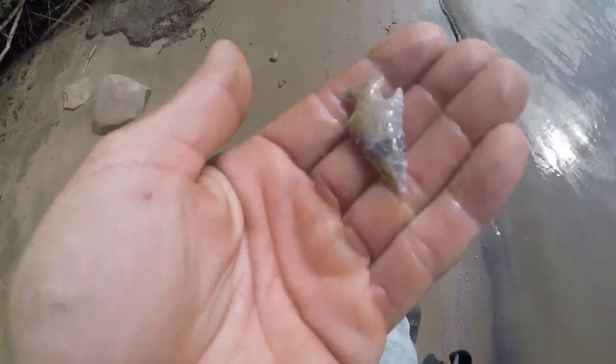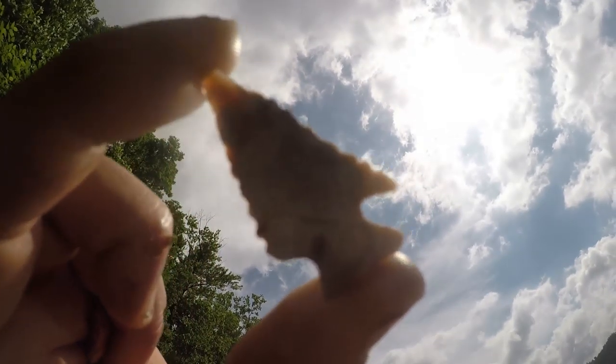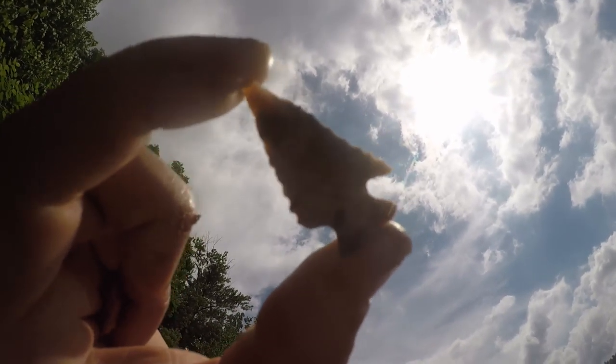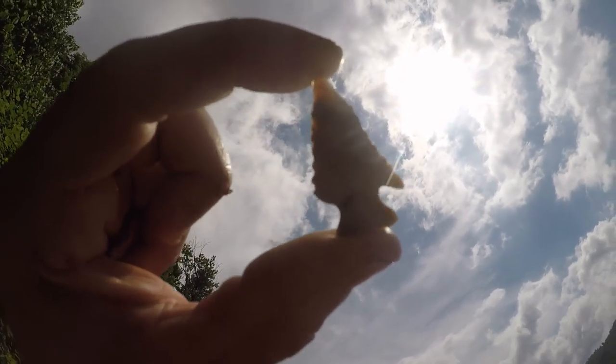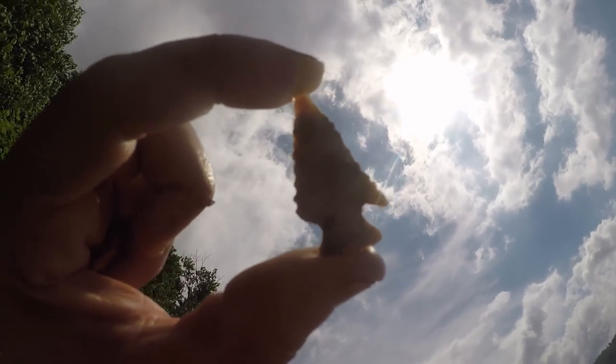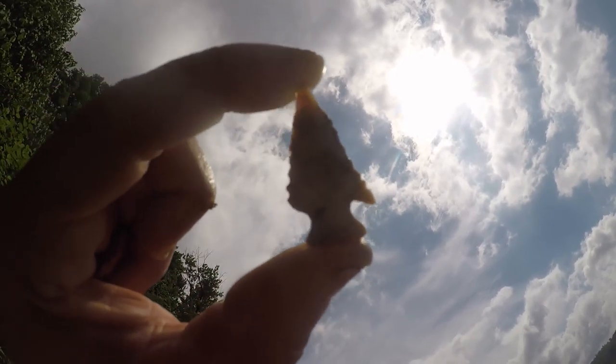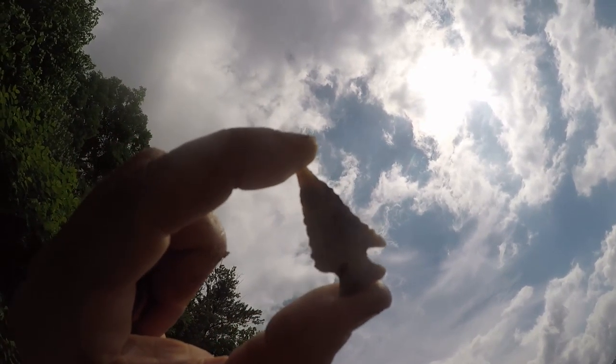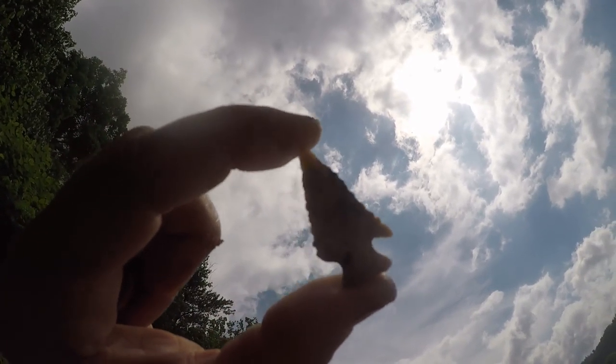All right, later. All right, to give you a shot of that, you should be able to see that translucent tip and the ear and how nice this material is. I don't know that it is Flint Ridge. I think it might be some kind of river cobble agate. Might be Flint Ridge though, but man, the base and the notches are polished smooth. Polished smooth. Later, folks.